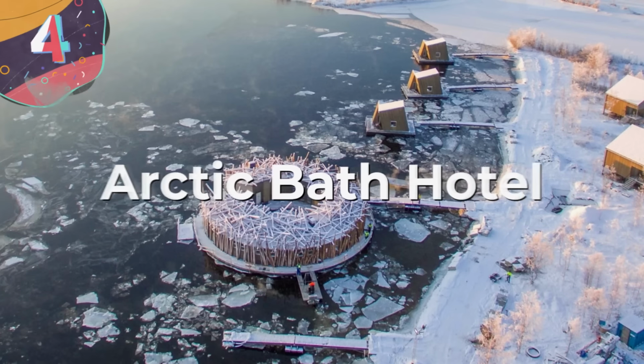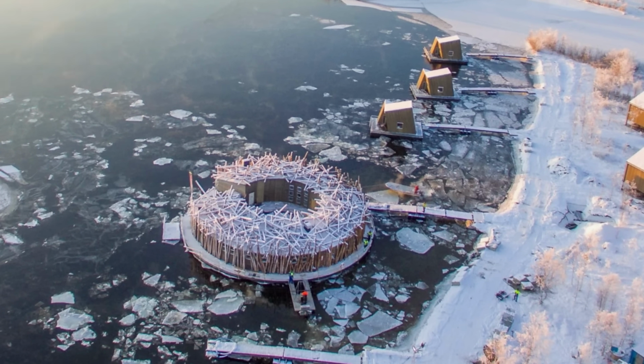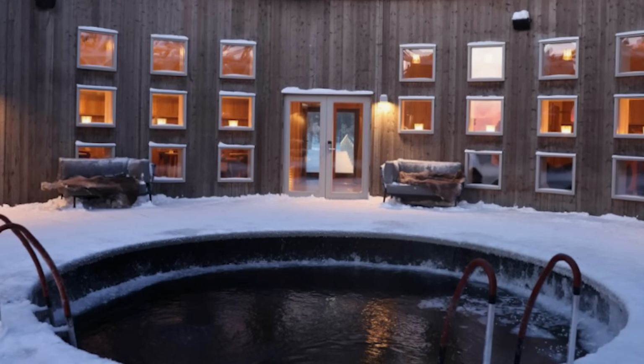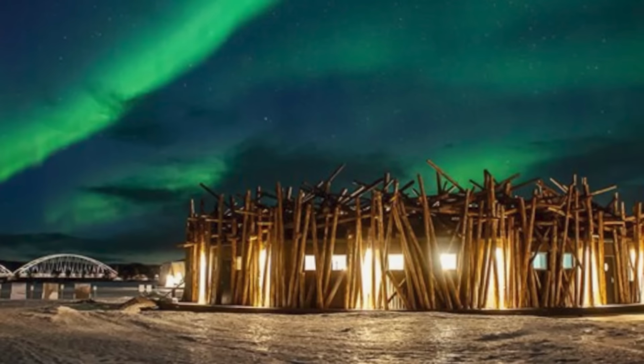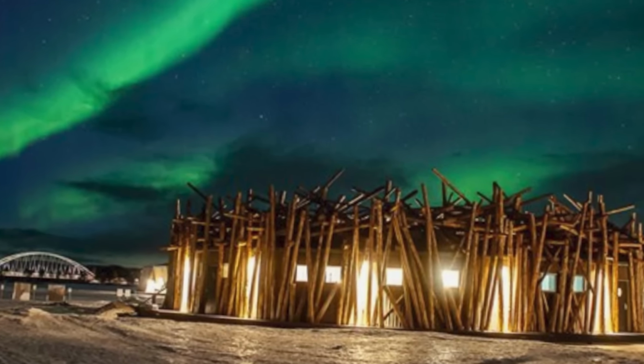Number 4. Arctic Bath Hotel. Located in the heart of Swedish Lapland, Arctic Bath offers a unique wellness experience that harmonizes with the pristine wilderness. Here, the northern lights dance across winter skies while the midnight sun illuminates summer nights.